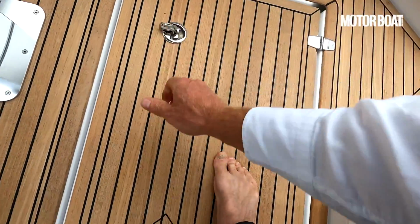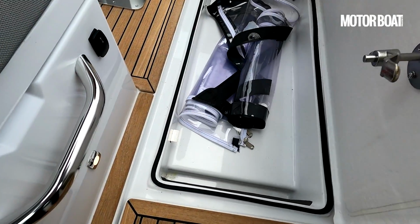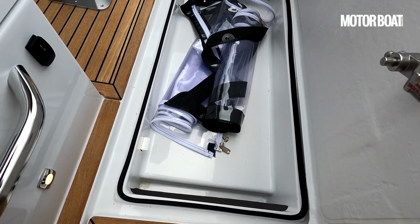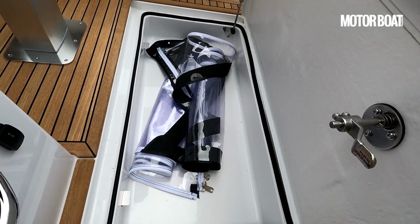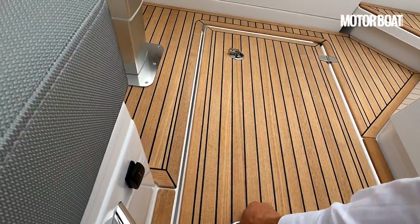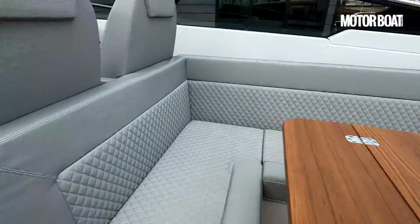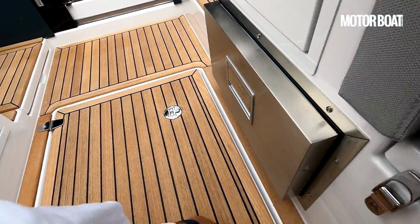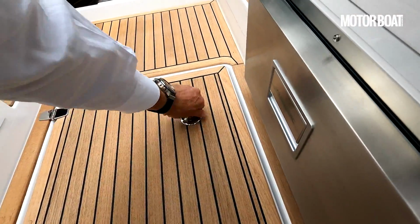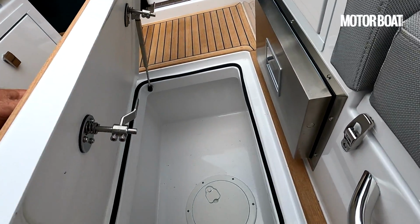Get your thumb in there, twist it round. You've got one there. Not a huge space, but they bothered actually putting a proper locker in there with a gas strut to help lift it up. But you can see your covers fit neatly in there. Pop those down, don't want to stub your toe on them. But here too, there's another good one. This is a nice deep one. Look at that, that's a brilliant storage area down there.